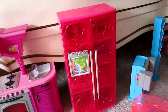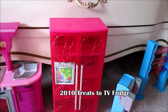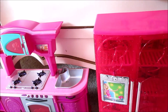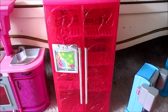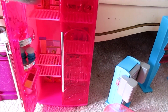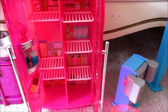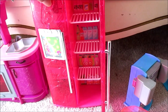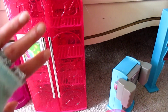And I have two Treats to TV refrigerators. As you can see, I only have one out. But my first I got with this Glam Kitchen in the Laguna bin, and my second I got in the Fashionistas bin. And this is the coolest Barbie fridge of all time. It is enormous. It's really, really well made, and you can spin the TV around so that you can have this ice cream thing on the outside. It's such a neat concept, and I love how it's see-through.